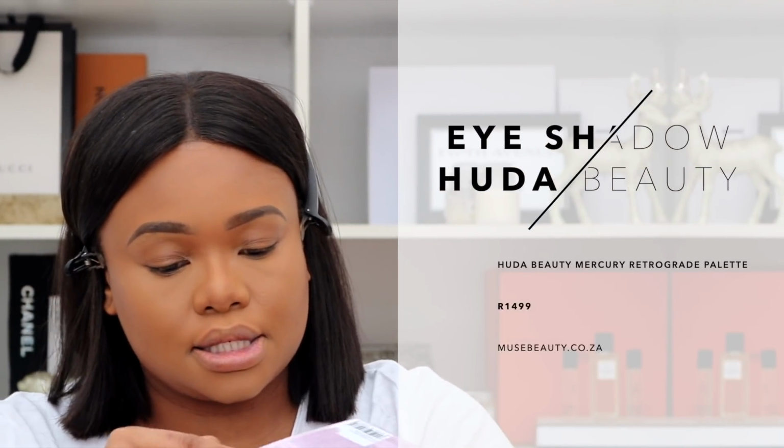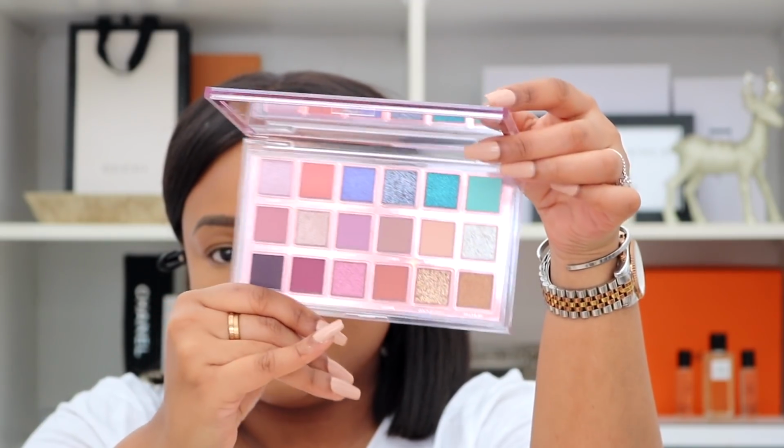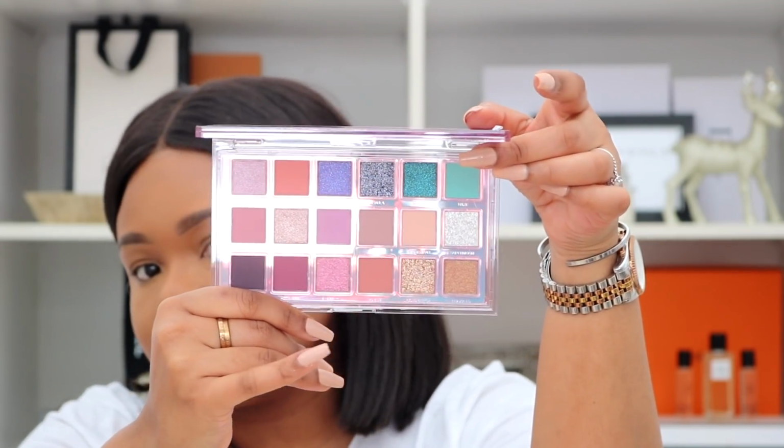Okay, so we're gonna get into some eyeshadow. I've got a new eyeshadow palette here. This is the Huda Beauty Mercury Retrograde palette. Got it a couple of weeks ago, but I actually haven't even touched it yet. I really am not in the mood to do a colorful makeup look, but I'm sure I can use 1 or 2 colors from here. It's a beautiful palette. There is no denying that whatsoever.